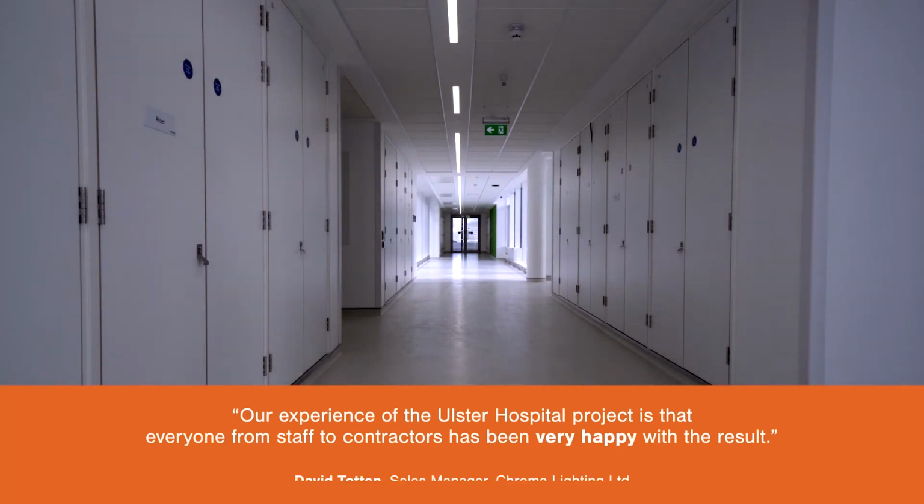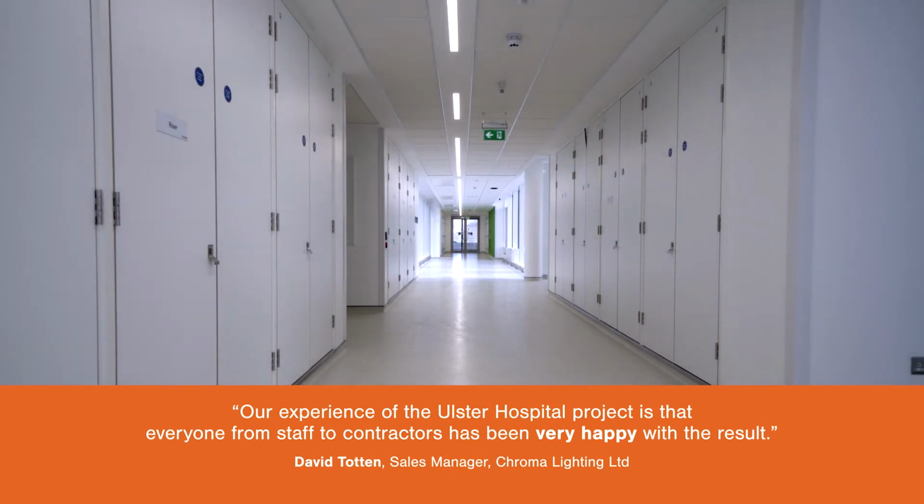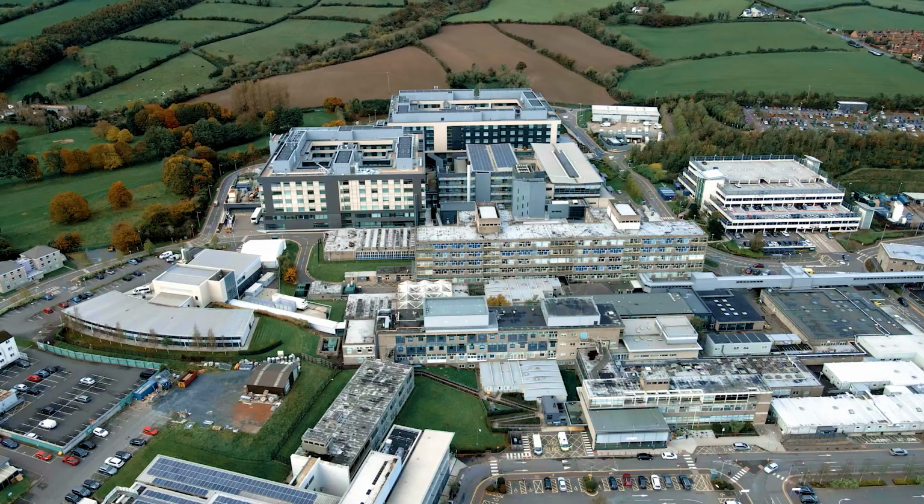We tend to use Casambi on all our jobs. We just find it very easy to specify and very easy to commission, and best of all, it works.